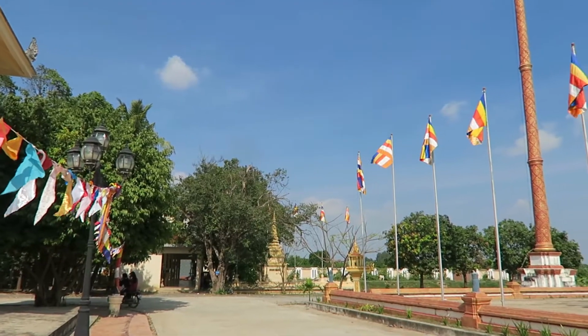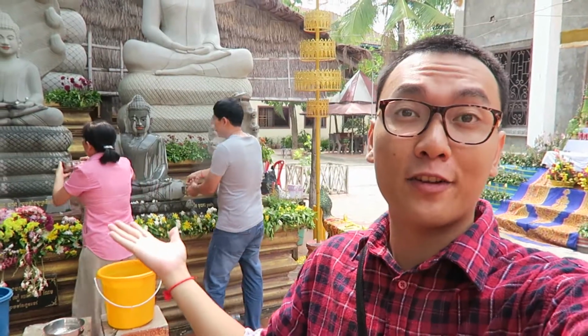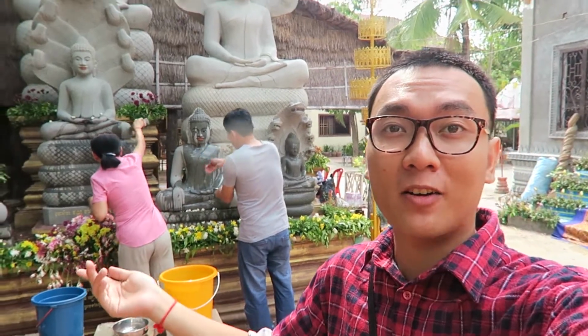One of the rules of being a Buddhist, when you're inside the temple or the surrounding area, pretty much inside the gate, is that you're not allowed to wear a hat or sunglasses. So that's why I took my hat off, normally I always wear it. And right now, since we're outside, I can put it back on.